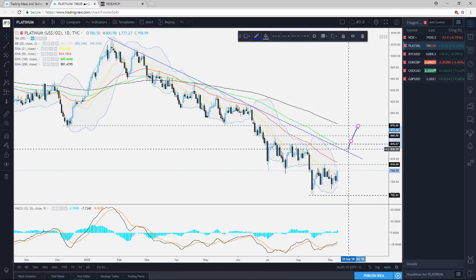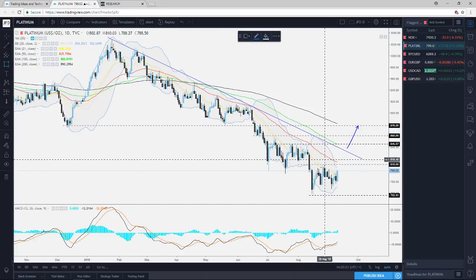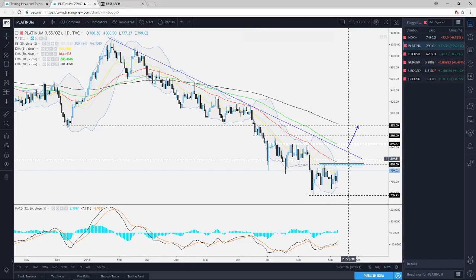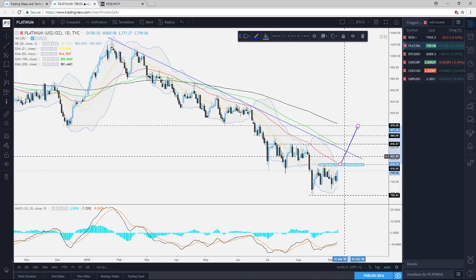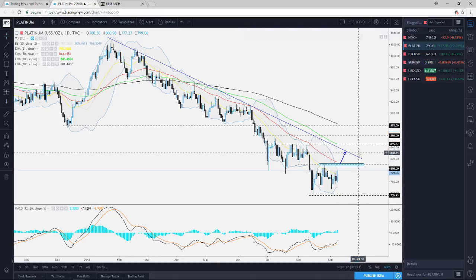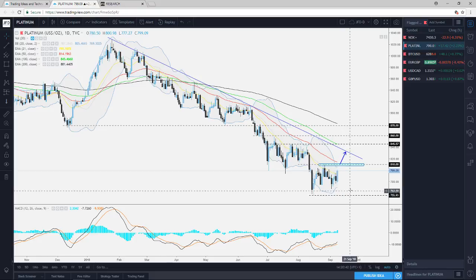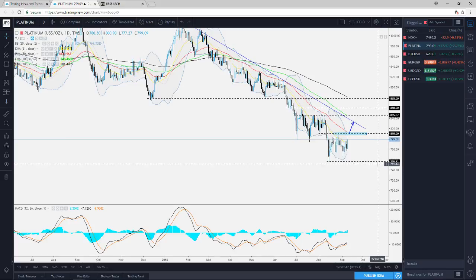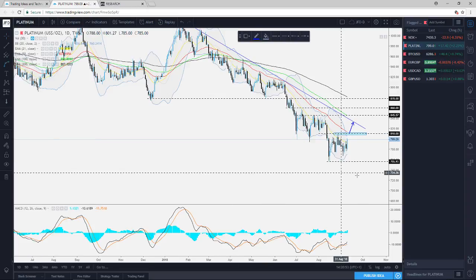But for now, let's just go step by step. Let's see initially what it wants to do with this level right here, the 810. Let me just quickly mark that for you guys for future reference. And if we do get a nice break above this 810, we'll start looking at the potential test of this downside resistance line, and from there we'll just take it as it comes. On the downside, for us to start looking at lower levels, we would need to see a nice good break below the 756 level, approximately there, in order to start positioning ourselves for lower levels.